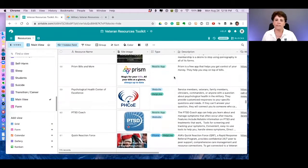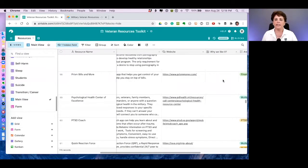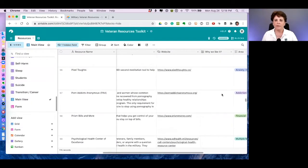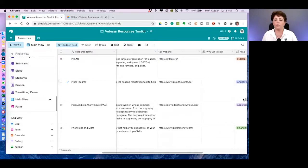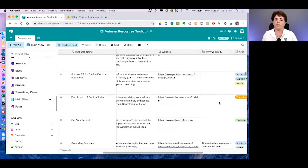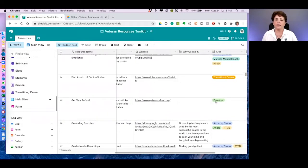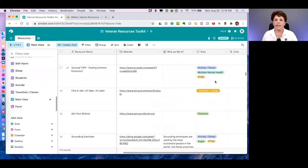So you can sort by type, the description, and then the actual website. And then I have had people on my team, other veterans, going through to fill out what we like about it, since we don't have the why filled out for many yet. I might do that. And then we have the area, which goes through what particular area it might be covering.